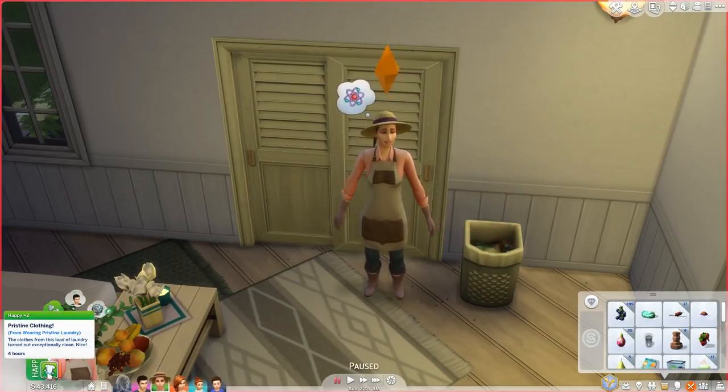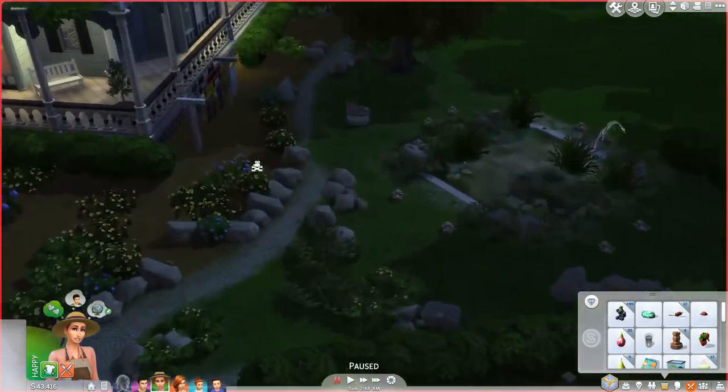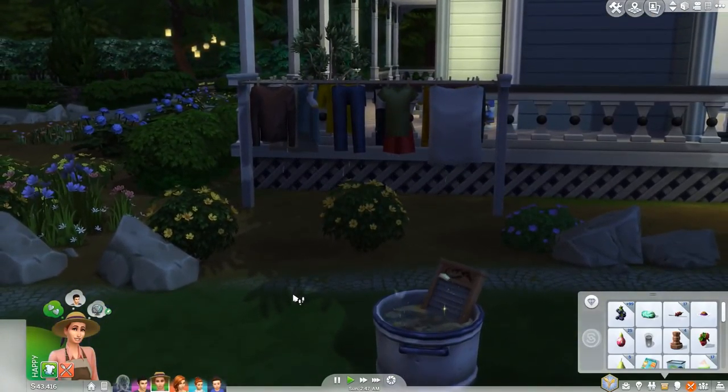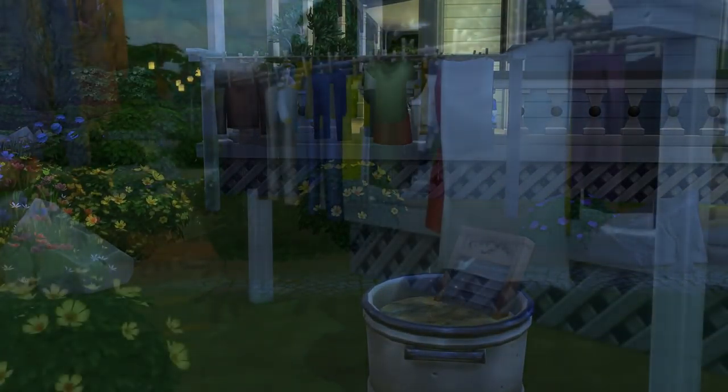There we go! Happy from pristine clothing. The clothes from this load of laundry turned out exceptionally clean. Nice! And that gives you a +2 happiness boost, which is actually strong enough to overcome being uncomfortable from being hungry. That's pretty darn powerful if you ask me. So now the question becomes, what about the outdoor laundry? Our wonderful apple-scented laundry? We're just gonna have to wait and see.